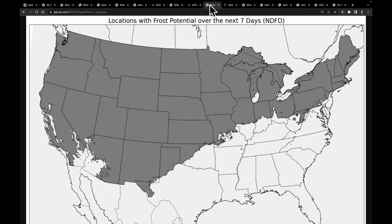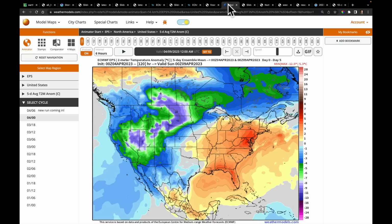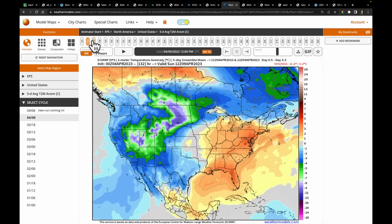Okay, from here, where do we expect a frost in the next 7 days? Everywhere in gray. But this has been something that when I go back and look at my forecast from March, I have consistently under forecast. It's the arrival of this warmer air as this pattern opens up.